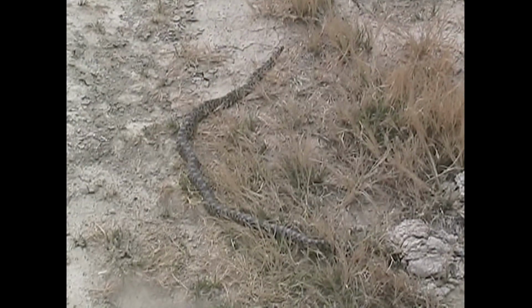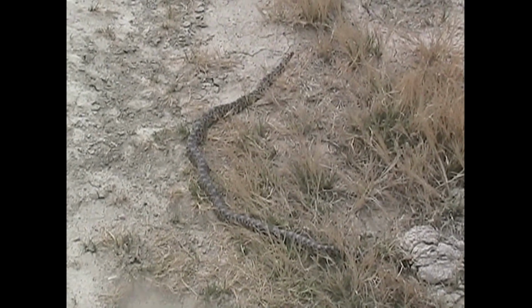Then we spot another herd of wild horses. This isn't the sorrel stallion's harem, this is another harem, but they're soon gone.